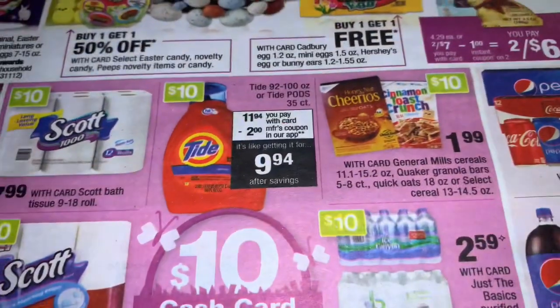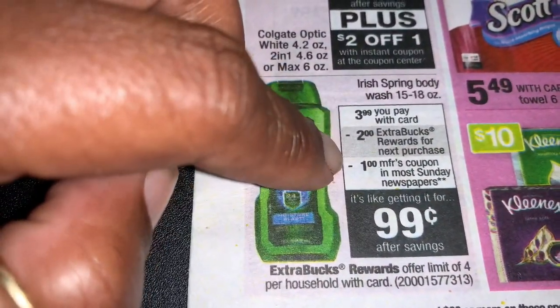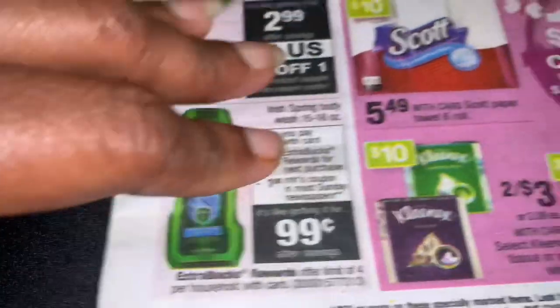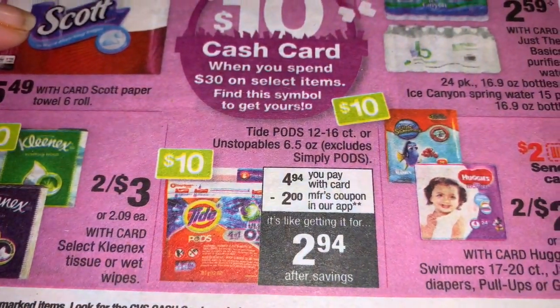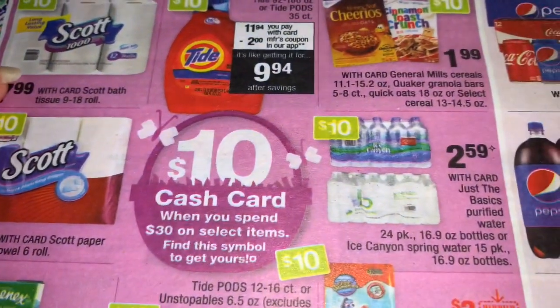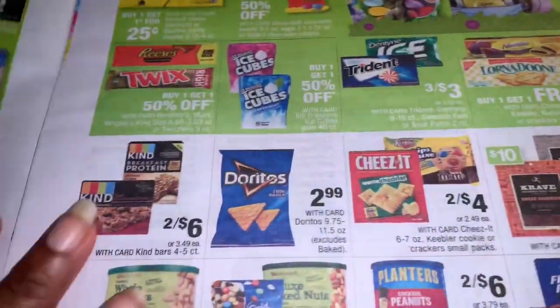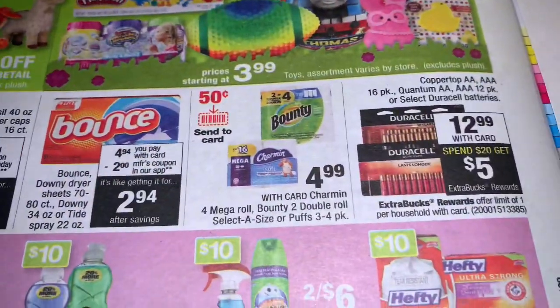Because if you go in there and get that coupon out the CRT, it's instant. And here's this one. $3.99, $2 extra book, a dollar manufacturer, making it 99 cents because they're giving you $2 back. Okay, guys. Y'all see that? $2.94. But if you buy $30 worth, you're getting that $10. And y'all, I got some extra bucks back that I need to be trying to use.